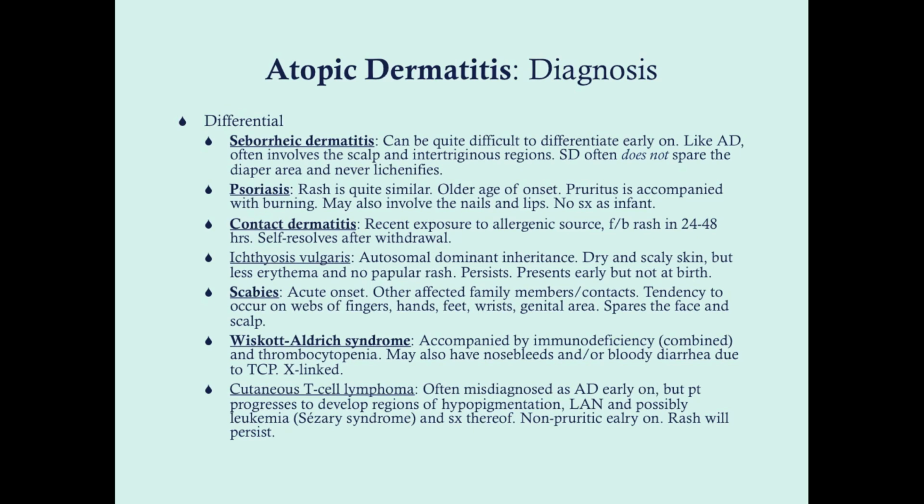Seborrheic dermatitis looks a lot like atopic dermatitis, and so it can be very difficult to differentiate early on. But if seborrheic dermatitis is over other areas, it does not tend to spare anywhere. So it is most prominent on the scalp. It's very common to the point where we have a specific name for it called cradle cap, but it doesn't really spare any areas. And so you may see it over the diaper area, you may see it over the nose. We don't see that characteristically with atopic dermatitis. With seborrheic dermatitis, it tends to go away on its own, and it never goes into that chronic stage where it lichenifies. But overall, this can be very difficult to distinguish early on. So I would look for things like family history, and then to see how much this progresses. Typically, this will go away on its own.